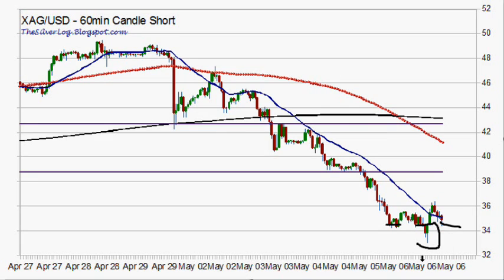The breakdown should take us down to 31 if it continues lower, and who knows how low it's going to go. Does it go to 25, 28? Are we bottoming now? I'd like to say no one knows, but yeah, there are people that know, but I don't, and I don't think many people watching this do either.